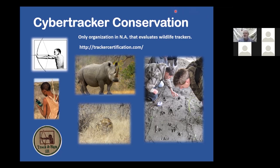So anybody can go to these things. They have evaluations for anybody. You don't have to be an expert tracker. There's all levels to these evaluations, but they're basically a learning experience. For a couple of days, you go out in the field with trackers and evaluators, and they ask you questions about everything to try to assess where you're at with your tracking skills. And in the process of doing that, you learn a phenomenal amount. It's a really good way to better yourself as a tracker.